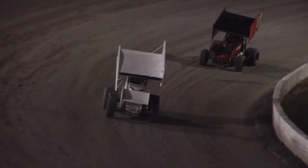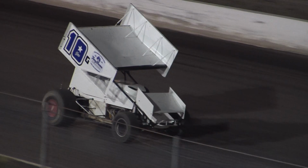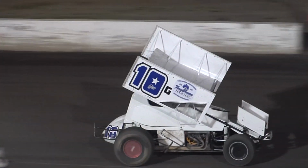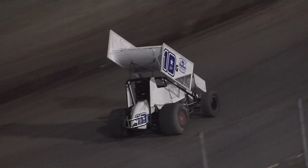Here he is, your winner tonight here at Devil's Bowl Speedway in the IMCA RaceSaver Sprint Cars, the 10G, Marcus Thomas, and your 2020 champion in the IMCA Sprint Cars.